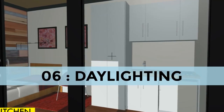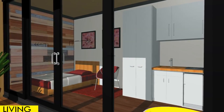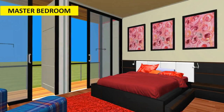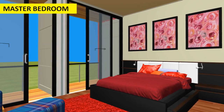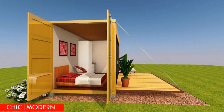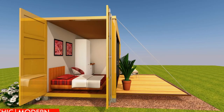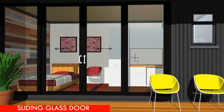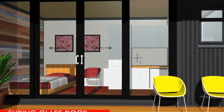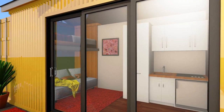Provide good daylighting into the house as much as you can. A well-lit space looks brighter and bigger than what is the case. Daylight allows the eye to travel beyond the bounds of your tiny house to the outside, making your tiny space feel bigger. You can use bigger windows and full-height sliding doors whenever possible, especially in the living room and the bedrooms, to help accentuate the space and kill the claustrophobic feel of living in a shipping container box.